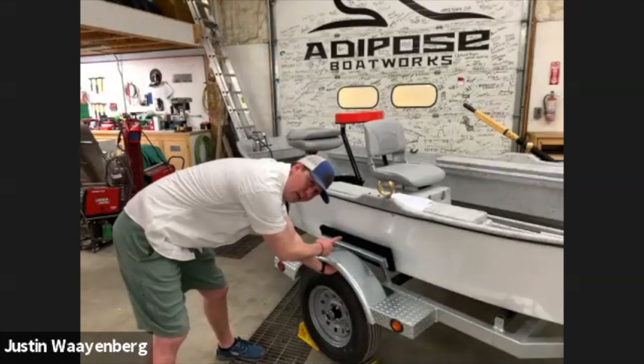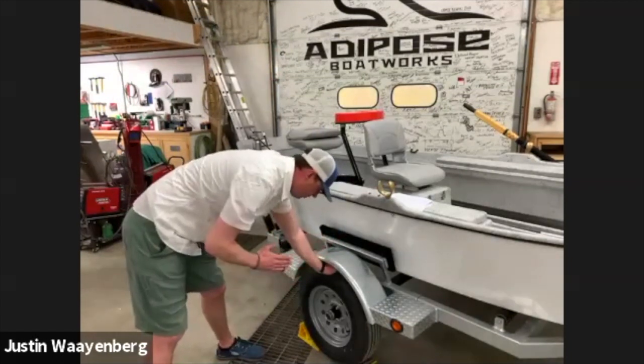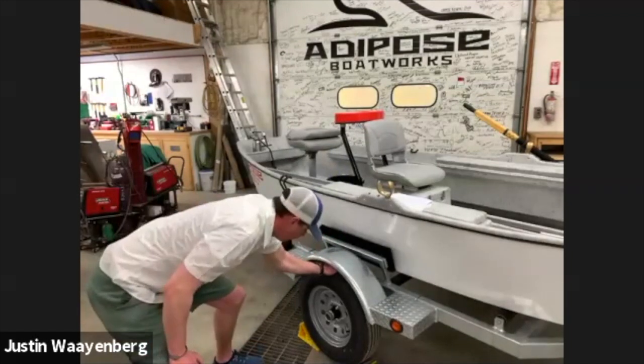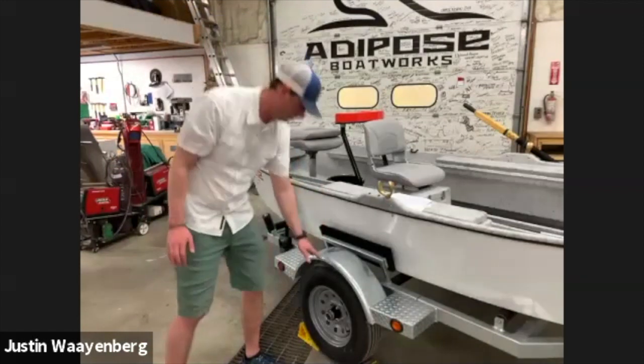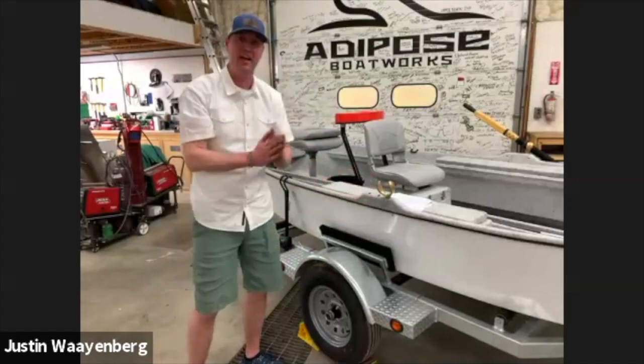And I'm pulling and pushing, pushing and pulling perpendicular to the axle. So you shouldn't feel any knocking at all in that. That should be solid. Like when I shake it, the whole trailer's shaking.